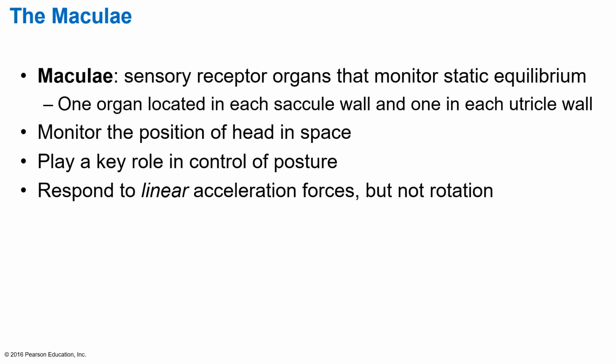So the macula. Macula are sensory receptor organs that monitor static equilibrium. One organ is located in each saccule wall and one in each utricle wall. They monitor the position of your head in space, and they play a key role in controlling posture. So this is important to note as we are adjusting patients and they're coming back in with the same listings, or they have scoliosis, and why?